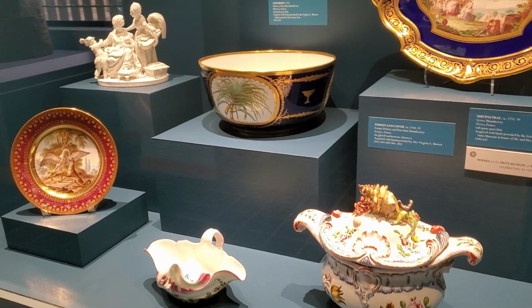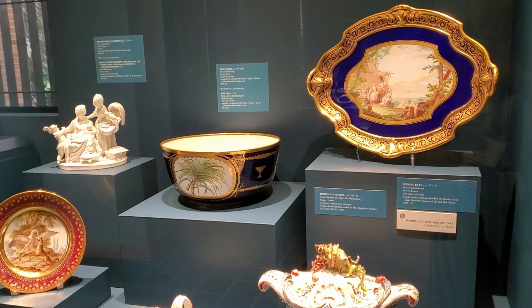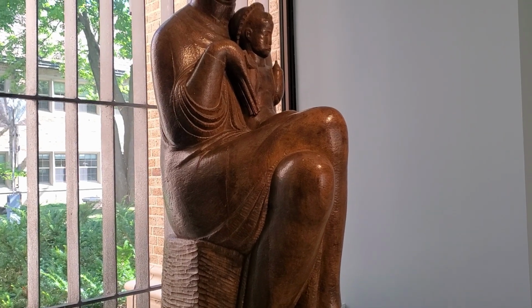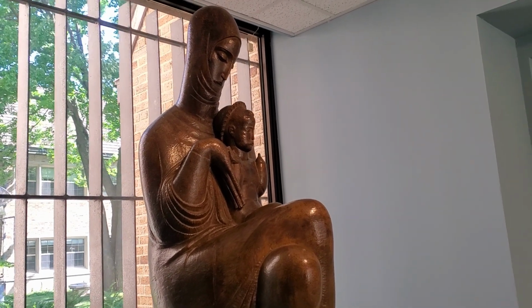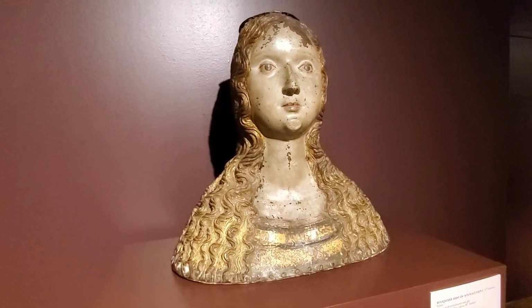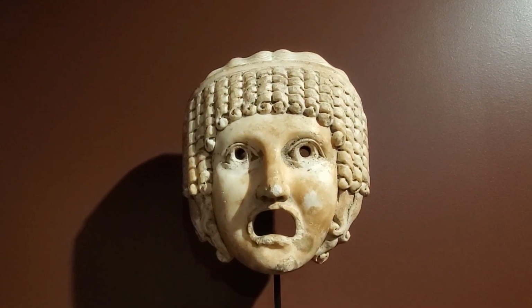The Snite Museum of Art has been here for over 40 years, and they are now getting a new building. The new building will open in November of 2023. The art gallery is just such a peaceful place, and they have some amazing exhibits here.